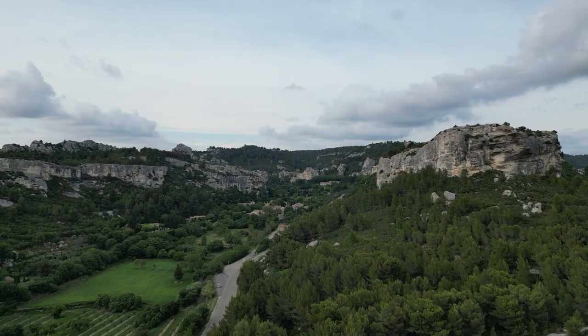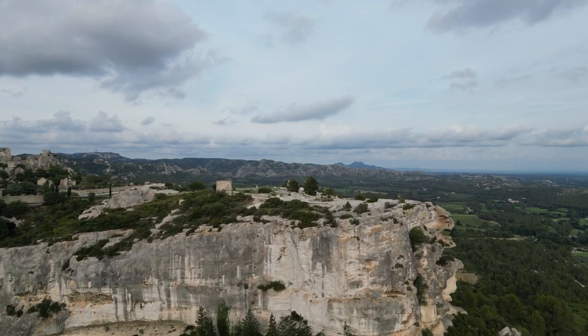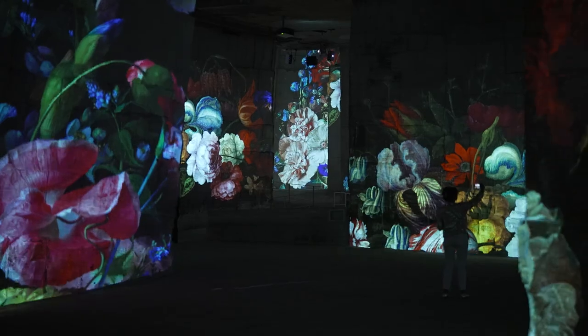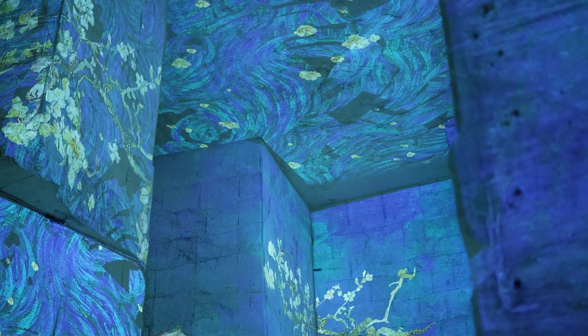Final cultural break for our princesses on the road towards Les Baux de Provence with the impressive quarries of lights. So this is an old limestone quarry. The quarrymen extracted rocks from the quarry to build houses in the valley of the Baux. At the end of the 70s, this place became an artistic hotspot, and now we project images on the walls and the floors.